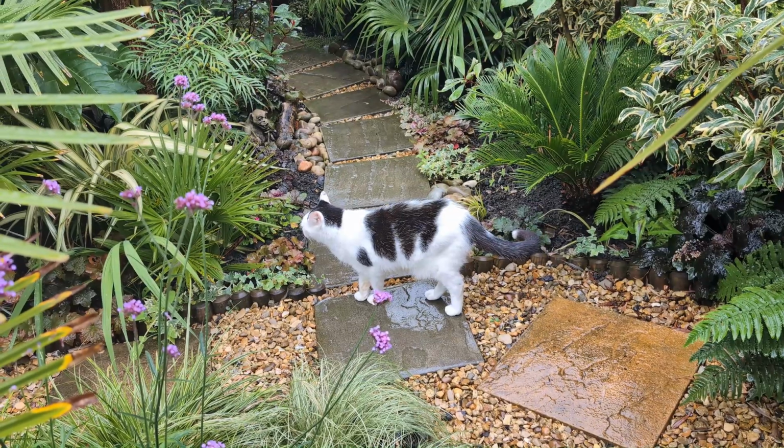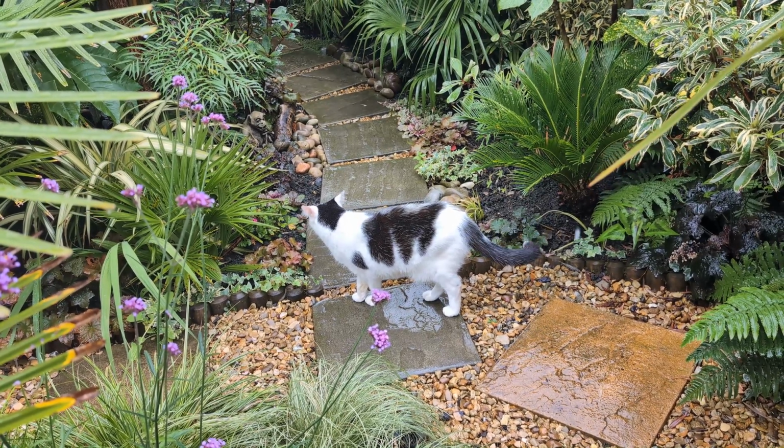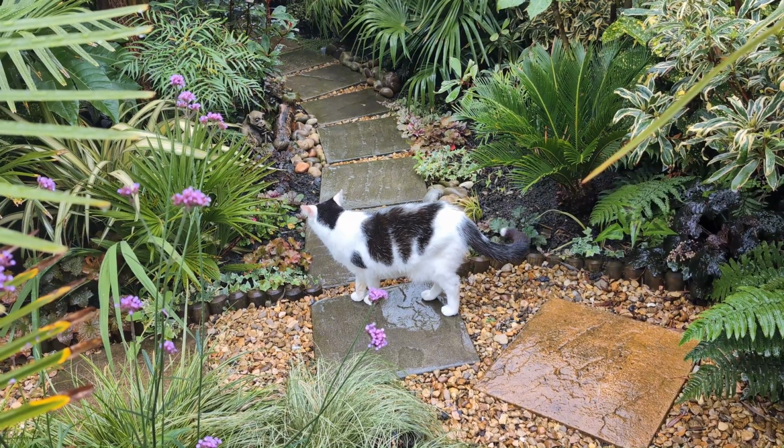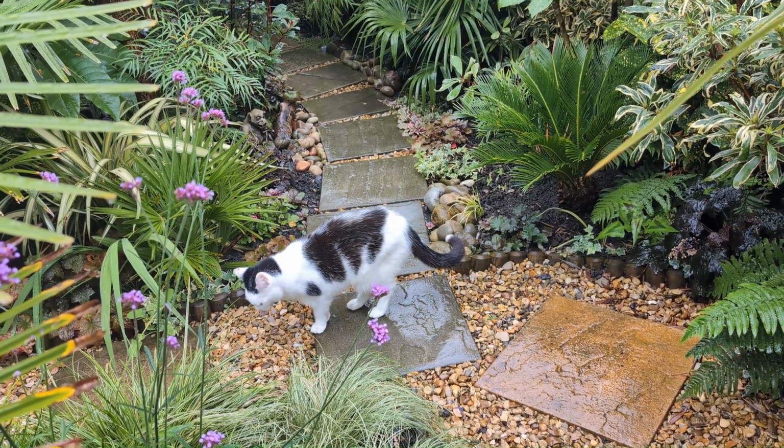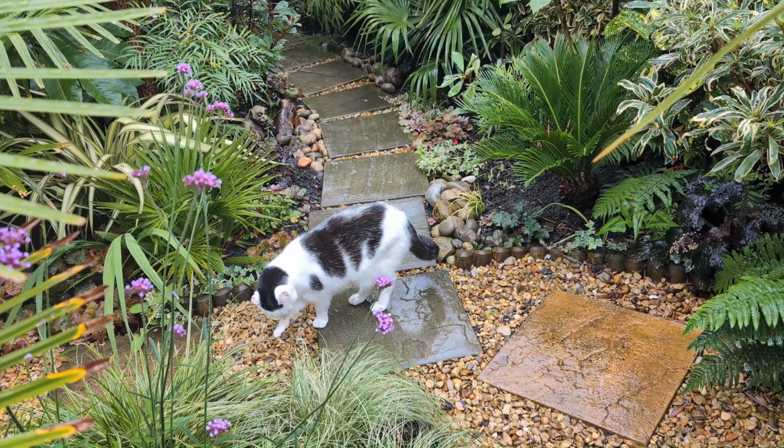And even Vim doesn't like to come out in this weather, so he's just come out now for a quick look around, and he'll be back in as quick as a flash. Hey Vim, the good boy you are.